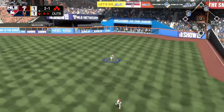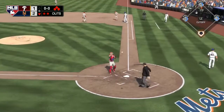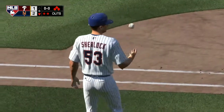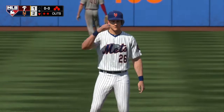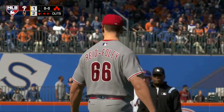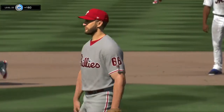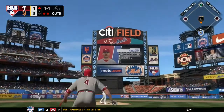2-1 count right there, and that ball will get past Kingery. Ramos will score. The Phillies will now be down 2-1 as the Mets take the lead. Not what we wanted right there, but Estradis Aquino got his first major league hit and RBI right there. He is also a Rule 5 draft pick for the Mets. I mean, it's not what you wanted to see from your bullpen. Manager comes in, trusts Reed Foley still. Gonna be a ground ball to first base, and Foley will get out of it with only 1 run allowed. I mean, it's a good thing we only had Wilson Ramos on third base. It probably had a lot of things up right there.